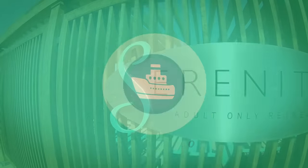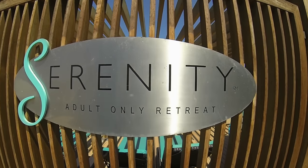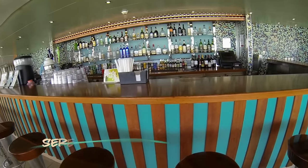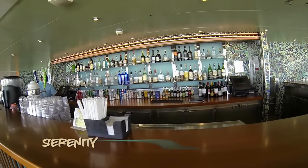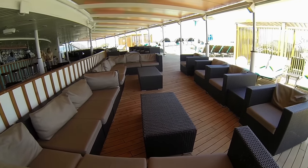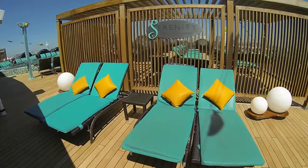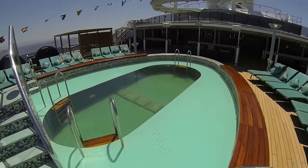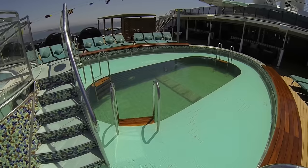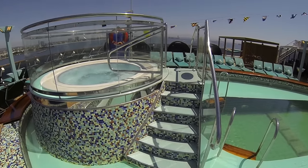We've seen where the teens chill. Now here's where the grown-ups chill. Ah, yes, the appropriately named Serenity. With its terrific bar, comfy loungers, pool, and hot tub, this really is a good spot to chill.